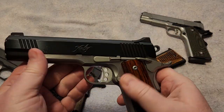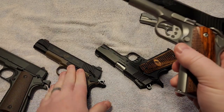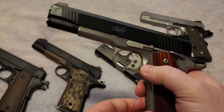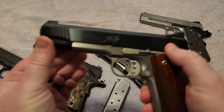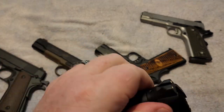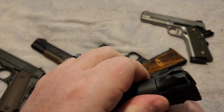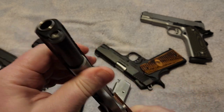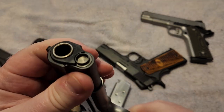This is my Kimber Custom 2. Of course, this is my Kimber Hero. This is my Kimber Custom 2. It is very similar. Okay? Not all are going to be identical as far as their fit and finish, but the lockup and everything on this firearm is pretty much the same as my Hero.